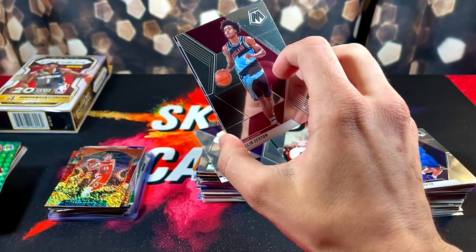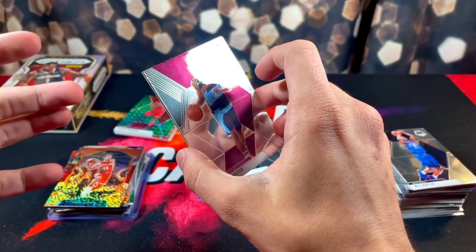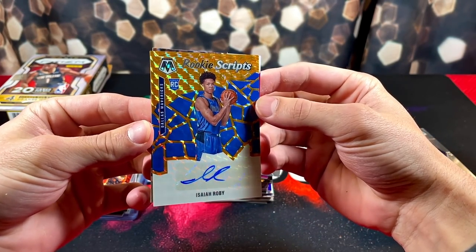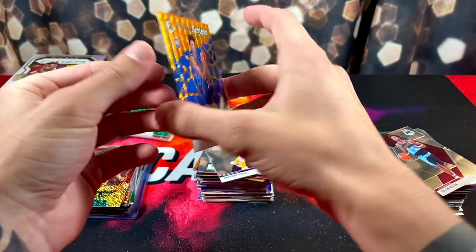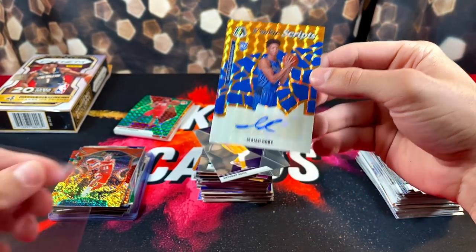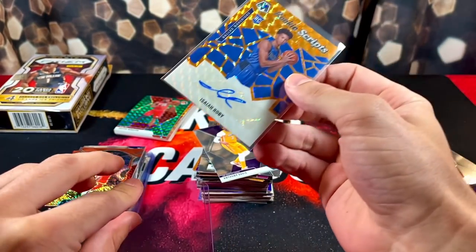Three. Set this down over here. Three, two, one. Isaiah Roby. Sharp looking card. Is it numbered? I don't think so. Rookie auto. Imagine if that would have been one of the big ones. Still, nice rookie auto. He has potential.